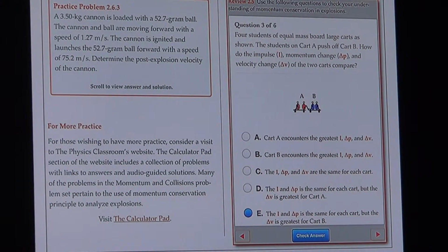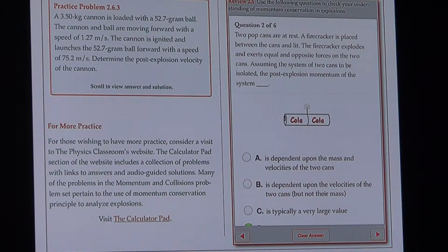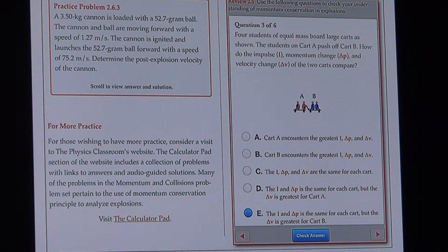Okay, hopefully you can read all of those. Alright. 4 students of equal mass board large carts as shown. The students on cart A push off cart B. Oh, I have a thought. What if they just turn? No. Okay, sorry. How do the impulse and momentum change and velocity change of the 2 carts compare? C. Good. They will be the same.